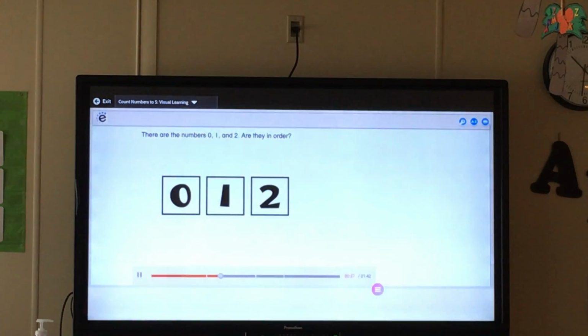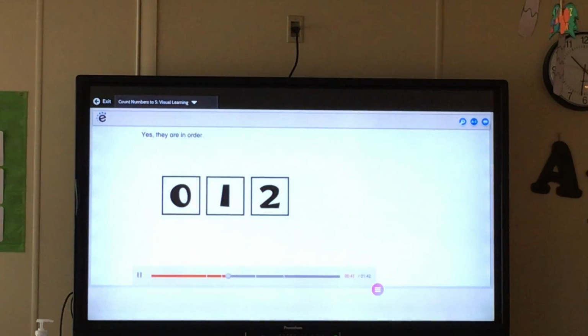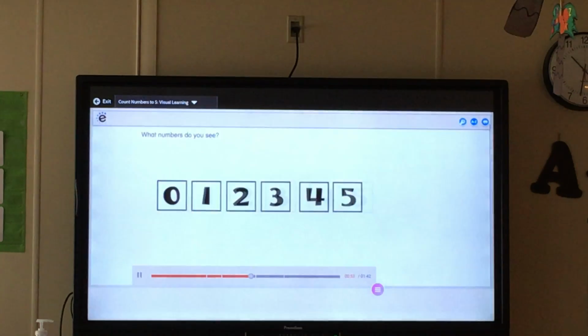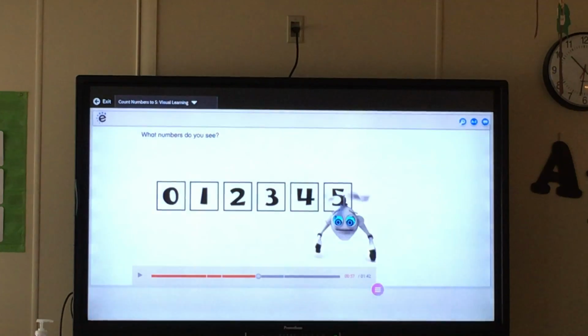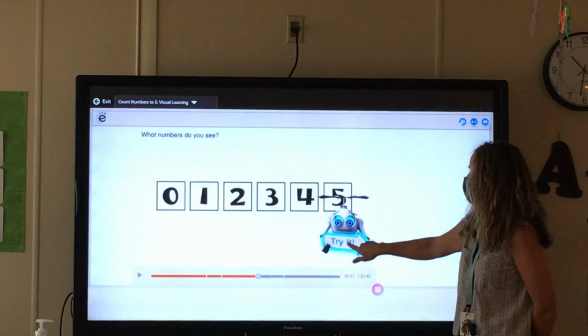Are they in order? So, yes, you agree they're in order? Okay, good. Let's see. Yes, they are in order. What number is next in order? The number 3 is next. What numbers do you see? Okay, so hold on. Let's go to the activity here.